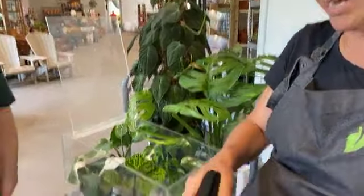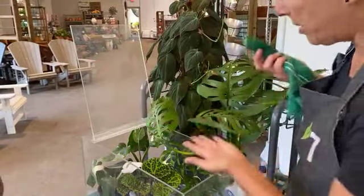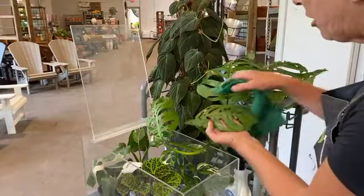And then all we're gonna do is, here, I'll just do it on this little guy here. What we're gonna do is wipe over the leaf, just polish that leaf slightly. Be gentle. Sometimes you can use socks. That works great because that gives you one to sort of hold and one to sort of wipe with.